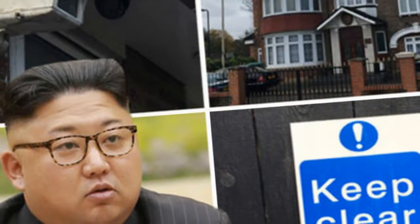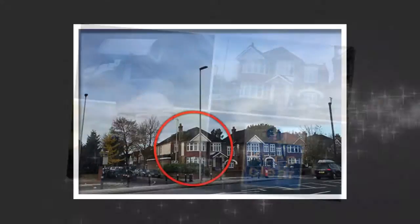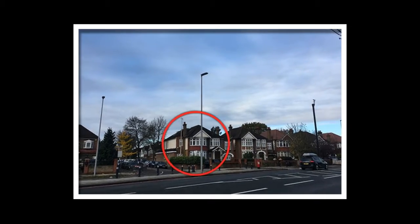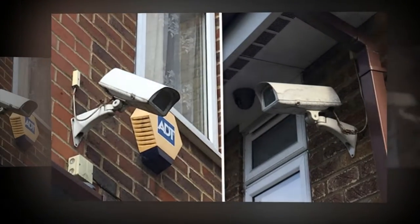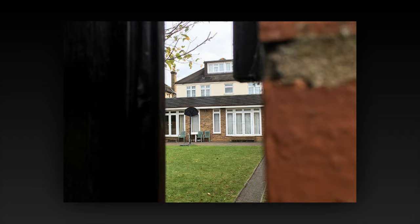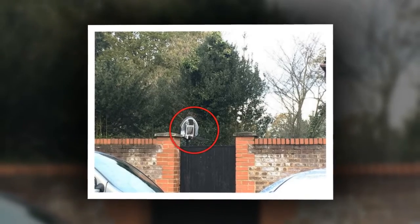This nondescript building in the heart of residential West London houses mysterious agents working for the most secretive and dangerous country on earth. North Korea's embassy staff do not answer the door when Express.co.uk rings the buzzer at 9 a.m. They do not answer at 10 a.m., or midday, or after lunch. A message to their email, which is a standard, free-to-use, non-business Yahoo account, goes unanswered and phone calls ring out.